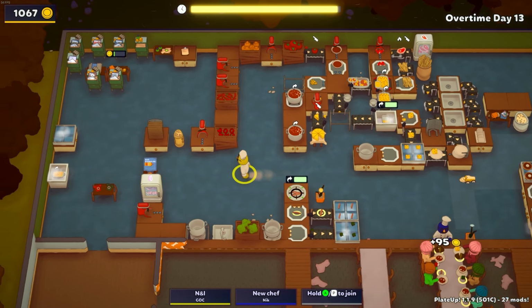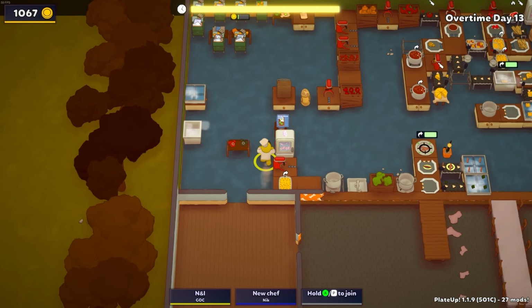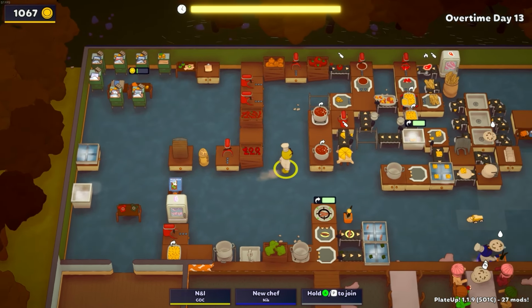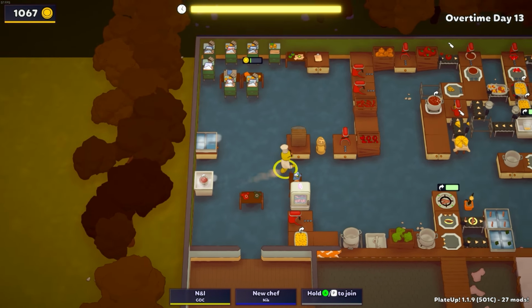Nice. Do you want dessert? Probably. Say no. Oh, of course they do. They want dessert. I'm putting a pot of chili in the freezer that we've got roguely sat over here. Oh, yeah, nice. The one on the very left. Yeah.